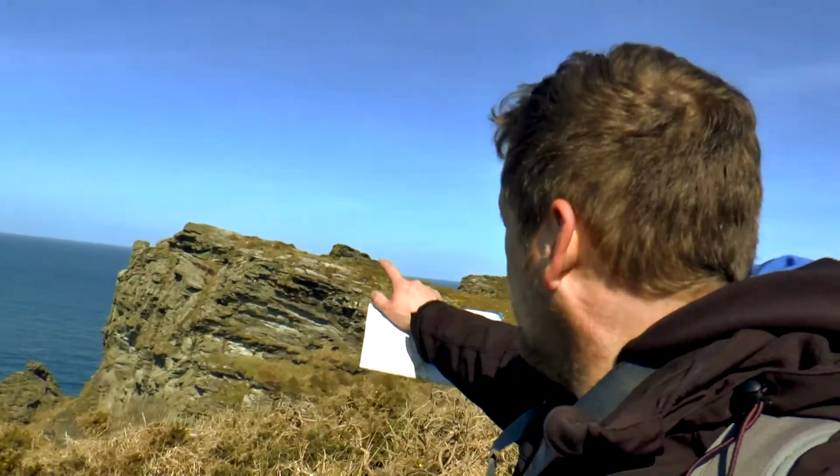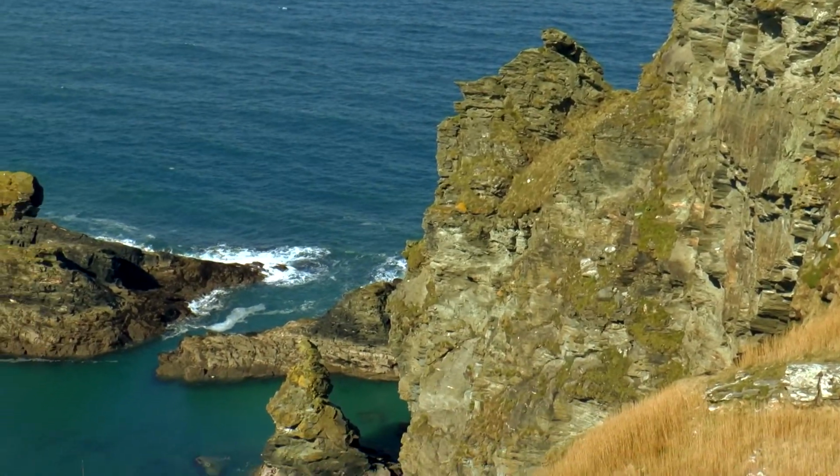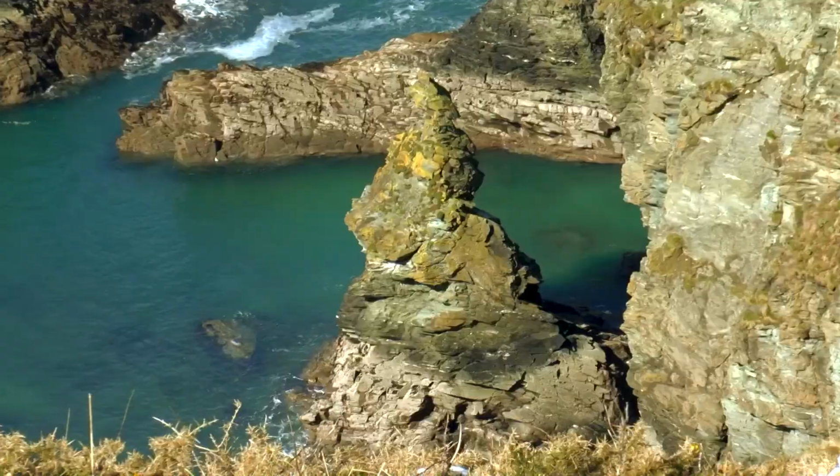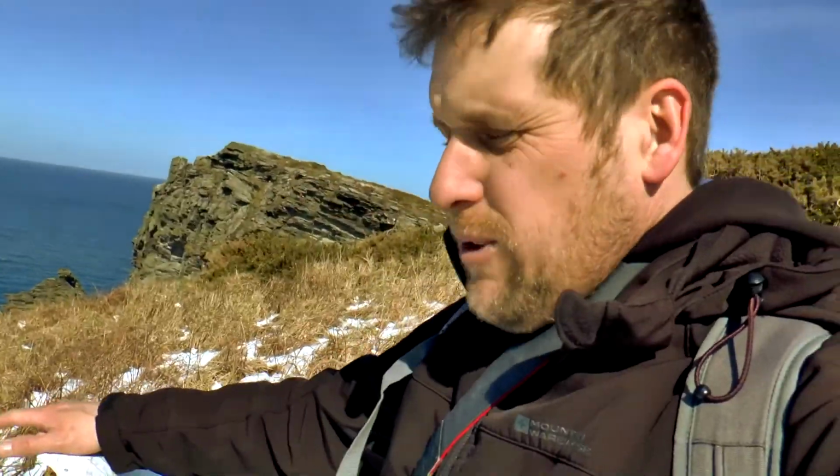I don't know if you can see it down there below Trafalgar Cliff. There's like a turquoise lagoon down there, like a little cove bit. Yeah, and the water looks absolutely stunning. Can't really get a good view of it. I don't really want to venture to the edge of the cliff when it's slippery like this.